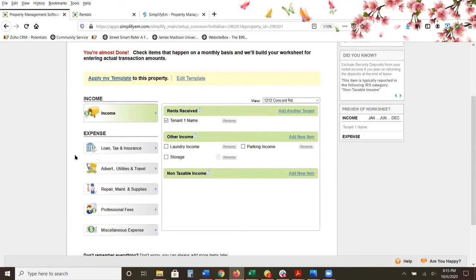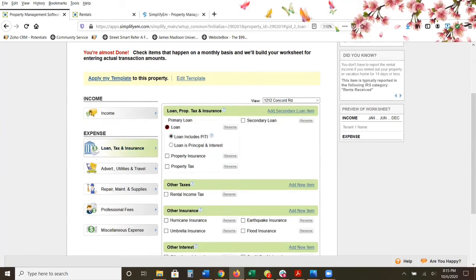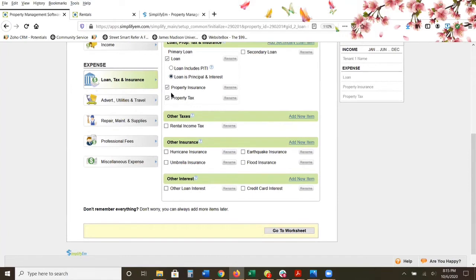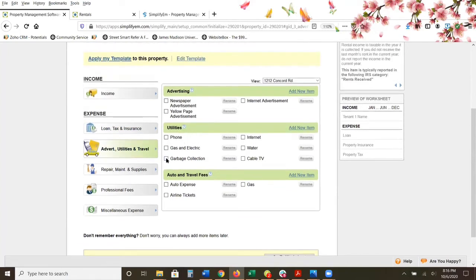Down here under expenses, if you have a loan on the property, you just select loan. And then you get 2 choices. The loan includes PITI or the loan is principal and interest. And you'll see here that when I select the loan as principal and interest, our system is smart enough to assume that you need a separate line item for property insurance and a separate line item for property taxes. Okay?